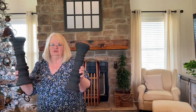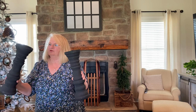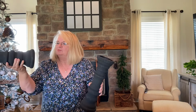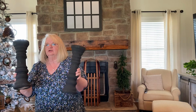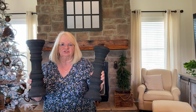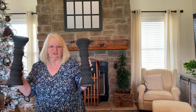From Old Time Pottery, I fell in love with these huge, bulky candlesticks. I'm not going to put candles on them. You'll see what I'm going to do. They were $14.99. I love to go shop there when I'm down in Tennessee on vacation. So I got 2 of these, 1 for each side.